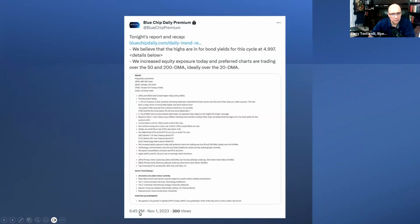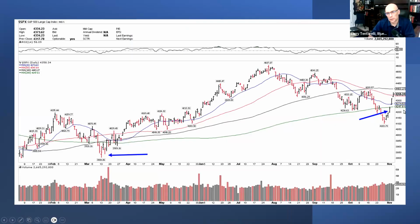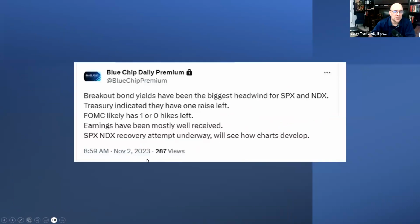Wednesday night, 6:45 p.m., we told members we believed that the highs were in for bond yields for this cycle. We increased our equity exposure on Wednesday, and we were still focused on charts over the 50 and 200-day, and quite a lot of detail to support that. So we can see Wednesday night, we added some exposure Wednesday. We can see Thursday, Friday were sharp moves higher in the S&P.